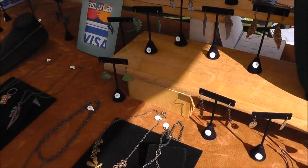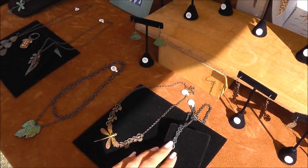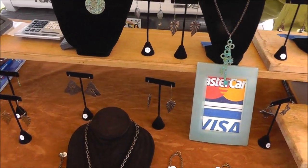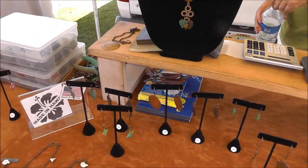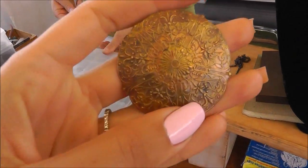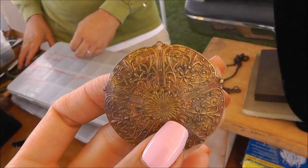And Michael really needs to get working here. You're getting low on your designs, did you know that? I gotta make more. I gotta put you to work. Ooh, and this. Yep. I like that a lot.